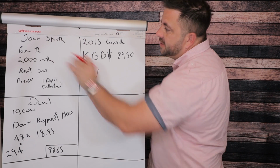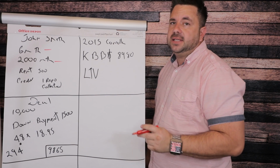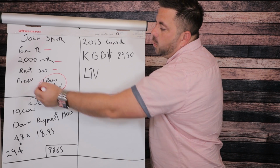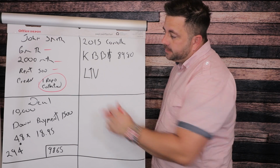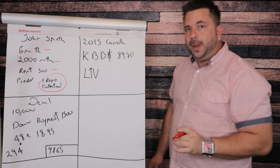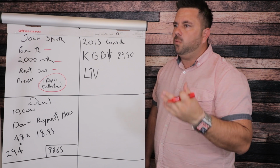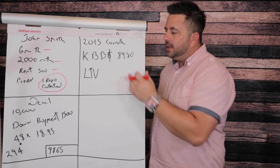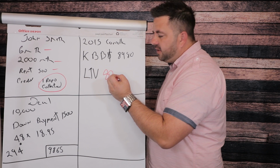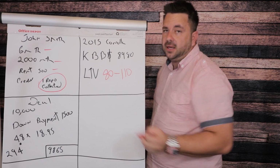So everything's the same, John Smith, but this time instead of 1 year on his job, he's only got 6 months. His income's down to $2,000, rent's $500. He's got one repo and one collection. Same car, Kelly Blue Book's $89.95. Now, with people with bad credit, the LTV is going to be cut short. So like primes, you saw it be like 100 to 115. This is very similar, but they'll go all the way down to 80% of LTV to maybe max 110% LTV.